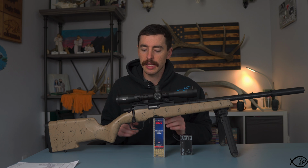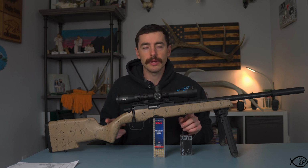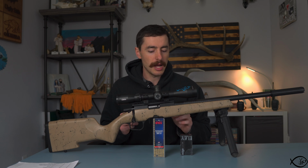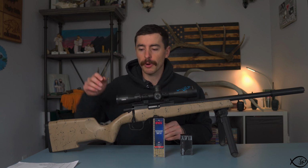And that's one thing that really impressed me about this rifle, and what you're going to see is the groups that we're getting at the 25, 50, 100-yard distance are extremely good for the price. This thing can compete with rifles in that $1,500 price range, and it's quite a bit cheaper.